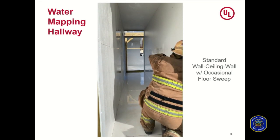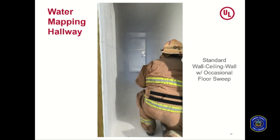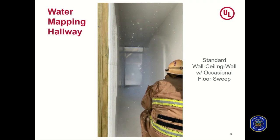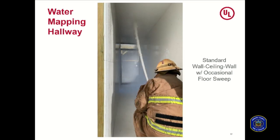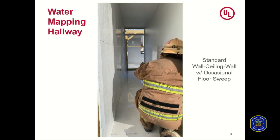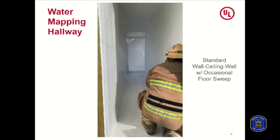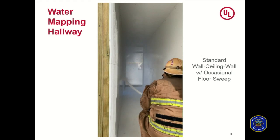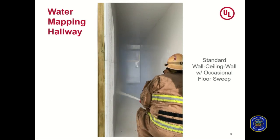Then we take a look at the hallway. In this particular case, we're looking at a wall-ceiling-wall application. So that's riding the wall up across the ceiling, back down the other wall, and then going back the other way. It's not too much different than an O pattern, with the exception that you're not coating that floor at the bottom. So you'd be wanting to hit that with an occasional floor sweep if you chose this application. What the prop shows, and this composite material does a great job of showing it, is that the water is not hitting off the hallway walls and bouncing across to the other side of the hall. The water hits that wall and is going to ride down that wall like a sheet and coat the surface instantaneously as it goes.